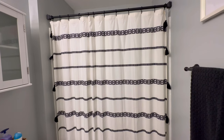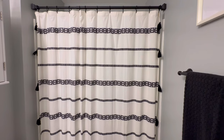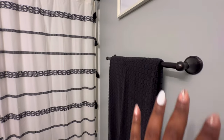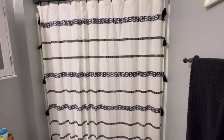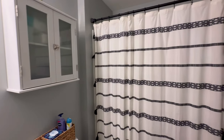I actually got the shower curtain back when we moved in, so it's been here since the beginning of time. And I kind of wanted to go off of that theme. I clearly didn't really do that, so I'm just gonna keep it as is. I kind of like the whole, you know, black hardware and black linen. That makes it a little bit special. Nothing else in the house really has this much black in the room, so I thought this was a nice little touch.